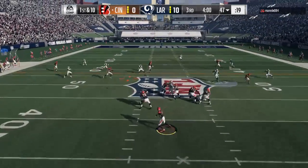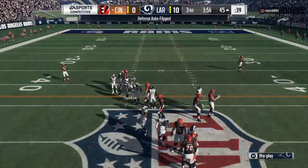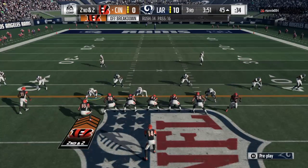Now Dalton with a 1st and 10. And over the middle, it's LaFell. And he'll be brought down at the 45-yard line. A good pickup there. 8 yards on the first down completion.